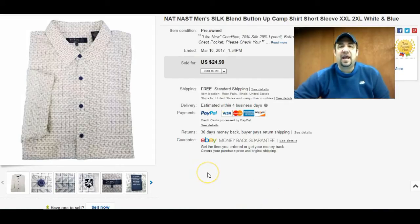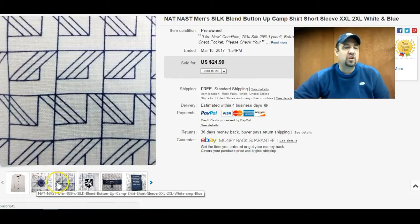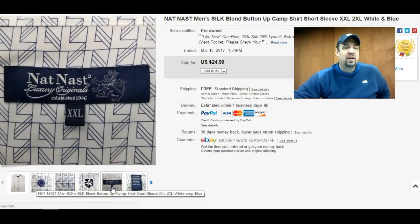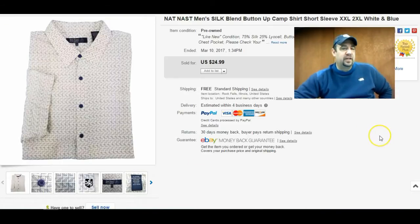So this, Nat Nast, double extra large, just basically like a Hawaiian type of camp shirt. I hate photographing white, but it's got the little logo there. I think this is silk, 75% silk. Yeah. So really nice shirt. Nat Nast isn't a bad brand to pick up. They usually sell pretty well, especially if you can find it in a little bigger size.